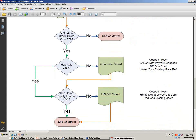They've actually modified this matrix since and have added a couple of Onserts because the program has been so successful for them, actually asking new members, who have been members for about six months or so, to refer family and friends and things like that to the credit union. And I'll show you exactly what that looks like.